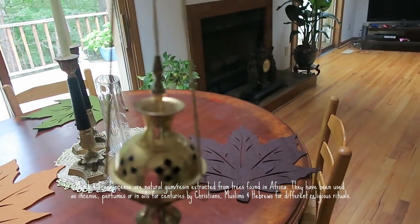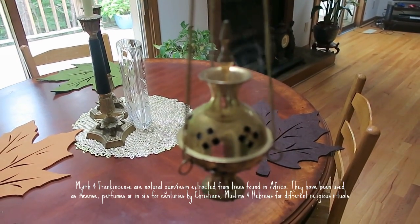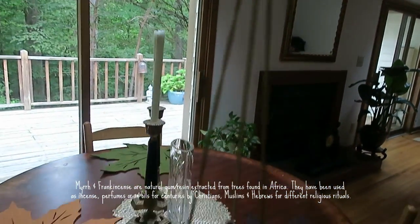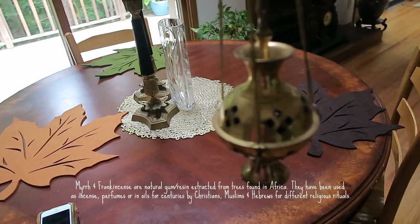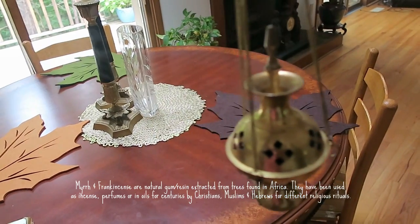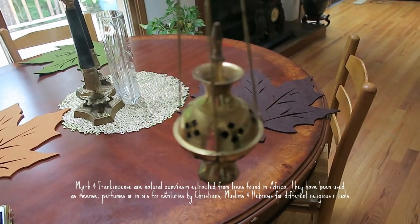Do you guys know what this is? Can you appreciate there is smoke coming out of it? This is like an incense burner, natural incense burner. You find these in churches. When I was younger, as a little girl, I remember smelling this particular scent in church with my great-grandmother, Granny.